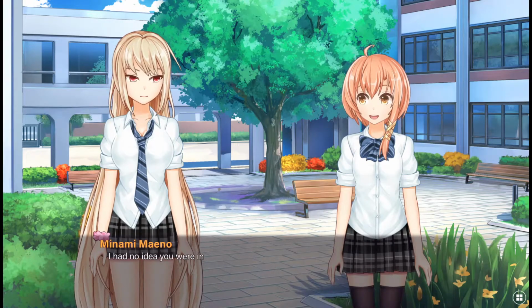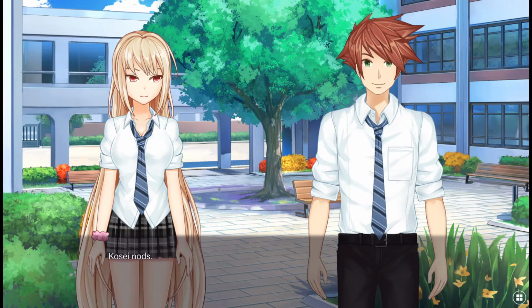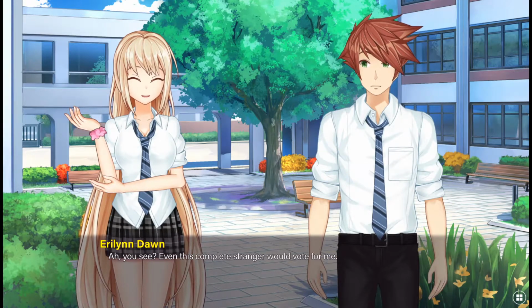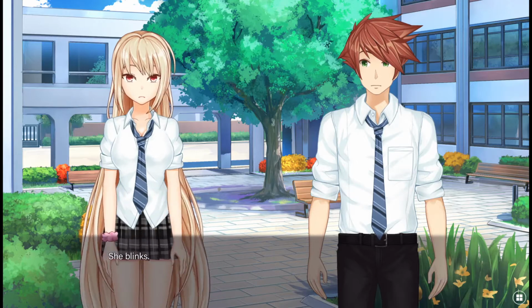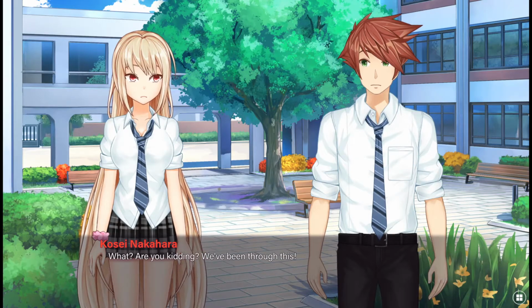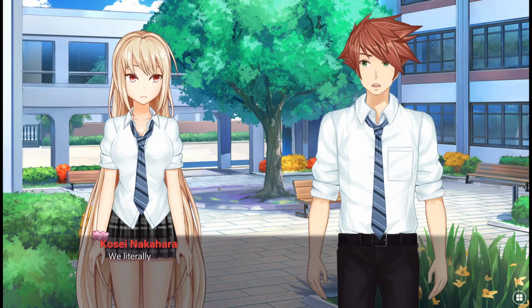Mina's face lights up. I had no idea you were interested in student government. You should definitely run if that's what you're passionate about. Kosei nods. Yeah, you'd have my vote. Erlyn lifts her chin with a smirk. Huh, you see? Even this complete stranger would vote for me. You mean Kosei? She blinks. What's a Kosei? Kosei sputters. What? Are you kidding? We've been through this! We have? Yeah, don't you remember? Silence. We just spent the whole school day together. More silence. We literally all came to the club fair together, as a group!